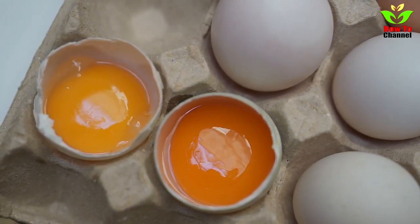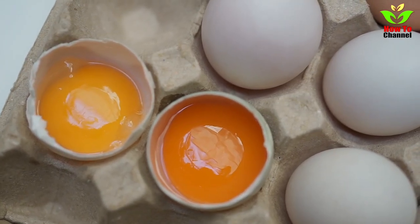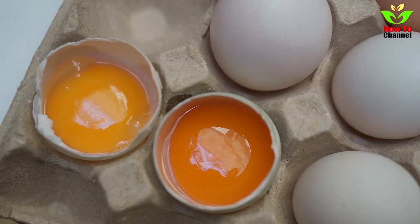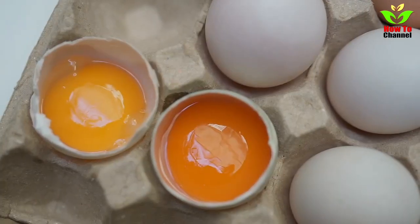Drainage improvement for potted plants is another practical use. I place several crushed shells at the bottom of containers before adding soil. This creates better water flow and prevents root rot in my houseplants.